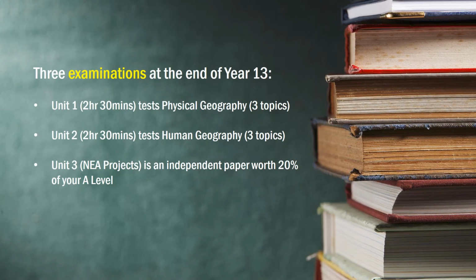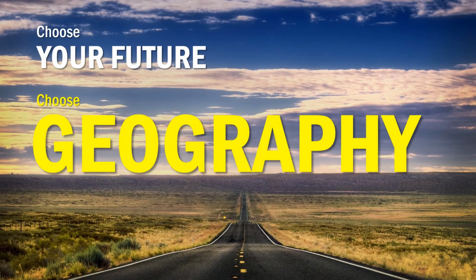At the end of the course, you will take 2 exams, one for physical geography and one for human geography. They are both 2.5-hour exams and will make up 80% of your A-level grade. The other 20% comes from your non-examined assessment, or NEA for short, which essentially is an independent project that can be a topic of your choosing that relates to the specification.